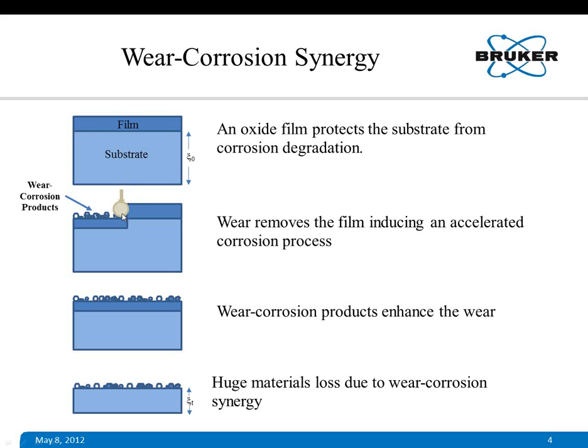But what happens when there is tribo, that is, some kind of sliding wear taking place on this particular film? That film immediately breaks. And when the film breaks, the substrate is exposed to the corrosive environment or chemicals, and an accelerated corrosion process starts, reducing the thickness of the substrate. When corrosion starts, it produces corrosion debris, corrosion products, wear corrosion products. They further enhance the wear process as third body interactions, which act as abrasive particles.